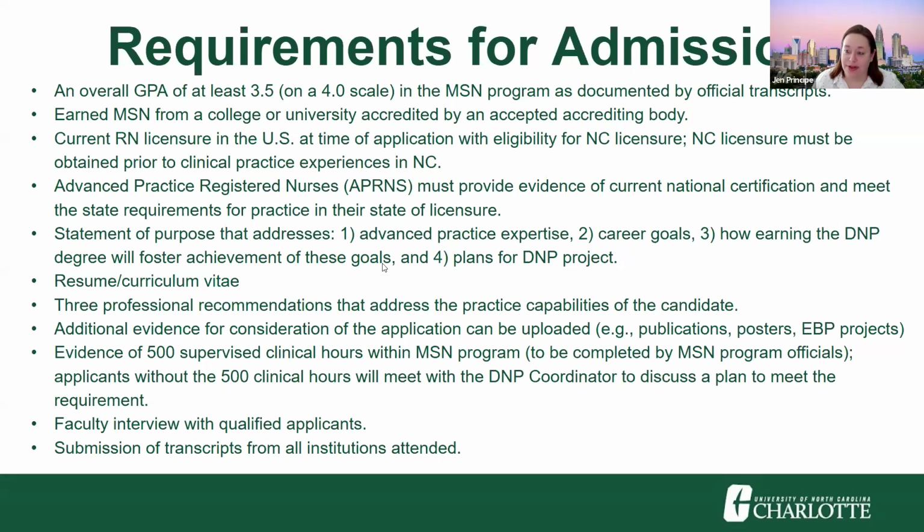And as far as the application, we do want to see a statement of purpose or an essay, and we do have a couple of pieces here we'd like for you to speak about in that. And that's really your space to personalize so that our faculty who are reviewing your application can get to know you on a more personal level other than just your transcripts and other items. So we'd love to hear more about you in this statement of purpose. We also ask for a resume and 3 recommendations.